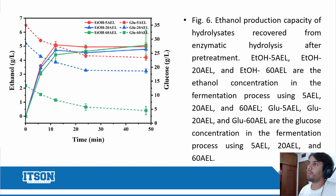Figure 6. Ethanol production capacity of hydrolysate recovered from enzymatic hydrolysis after pretreatment. In the next slide, we want to explain this image, but we have to remember that 60 minutes has the most production of ethanol.